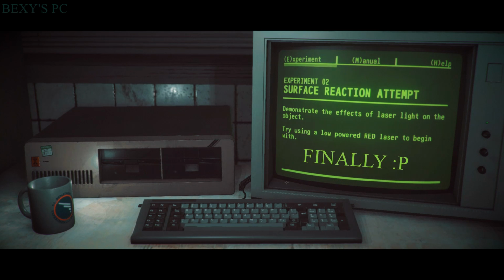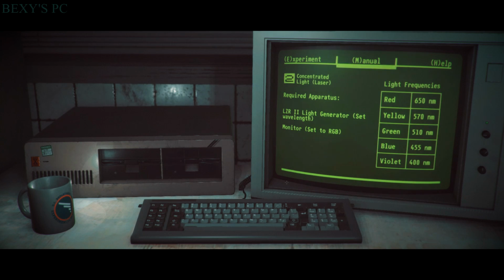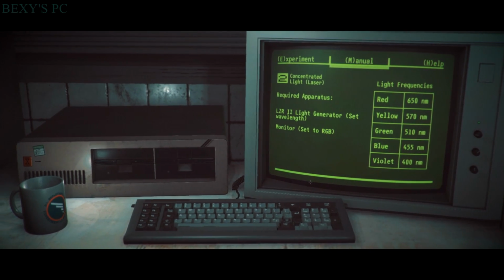But okay. Oh, how silly of me! The experiment's right there. Surface reaction attempt. Demonstrate the effects of laser light on the object. Try using low-powered red laser to begin with. Why didn't I just read the screen before? How stupid of me. Okay, so we want low-powered red laser. So we want 650 nanometers. That's what we want.